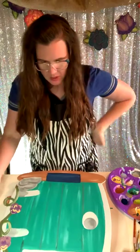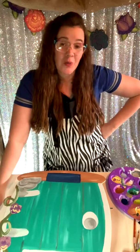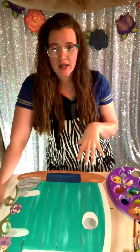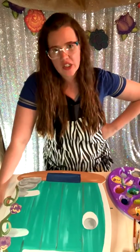All right, so we pretty much have everything but accents and stenciling the welcome on the door. We're pretty much done. So I'm going to let this dry completely. I'll do a time lapse of accents and stenciling, and I'll upload that later today.